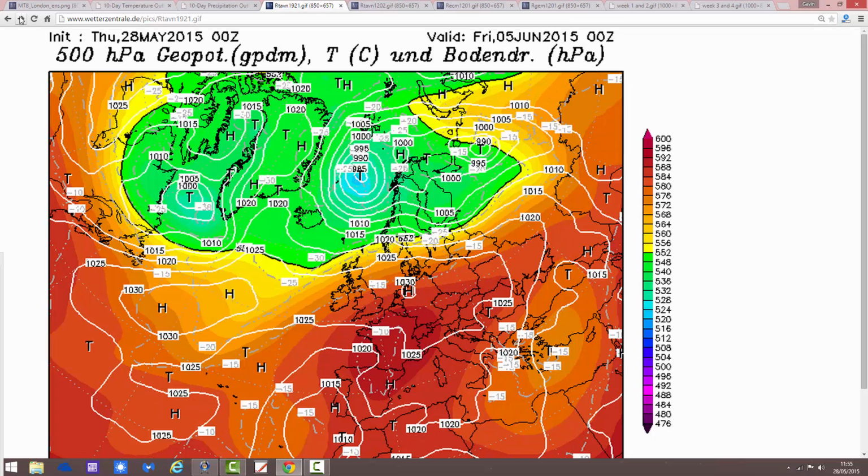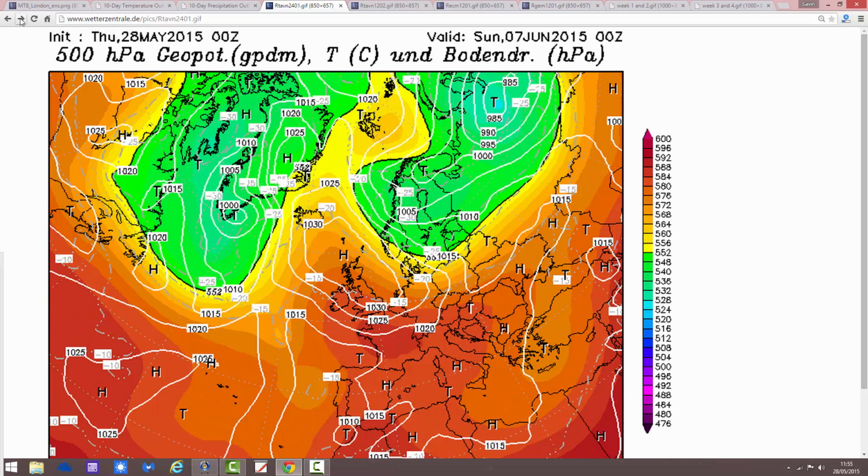So by the time you get through to the end of next week, Friday the 5th of June, that high pressure is in there more or less over the top of the country, giving us no doubt significantly drier and warmer conditions, and those conditions go out to day 10, which is Sunday the 7th of June.